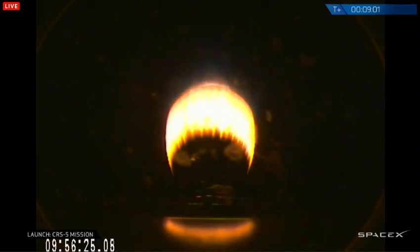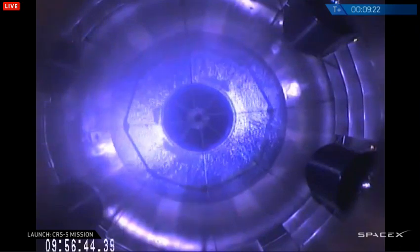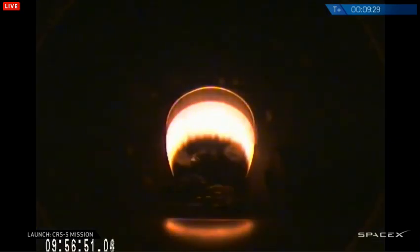T plus 9 minutes. Altitude 208 kilometers. Speed 6.9 kilometers per second. Downrange distance 850 kilometers. SECO confirmed. And flight computers in SECO separation.